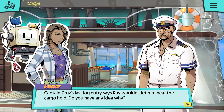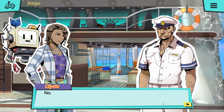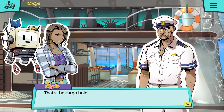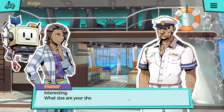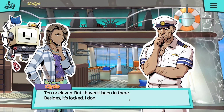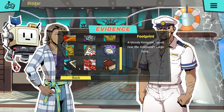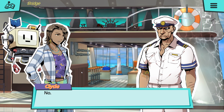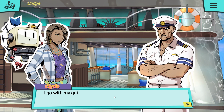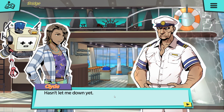Captain Cruz's last log entry says Ray wouldn't let them near the cargo hold, or him. Do you have any idea why? No. We found a bloody footprint by those doors. That's the cargo hold. Interesting. What size shoe are you? Oh, what size are your shoes, Captain? 10 or 11, but I haven't been in there. Besides, it's locked, and I don't have the key. Is this your GPS device? No, I prefer the old-fashioned way. An astrolabe? I go with my gut. That doesn't sound like an efficient way of navigating. Hasn't let me down yet.